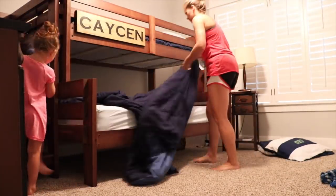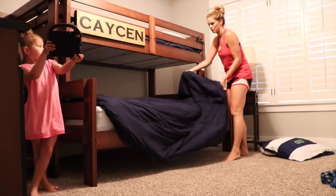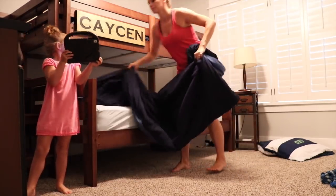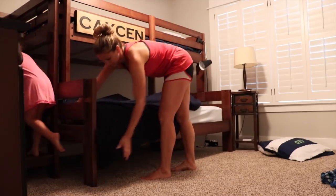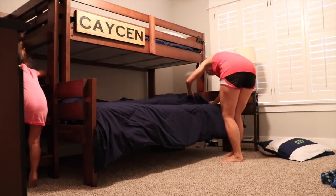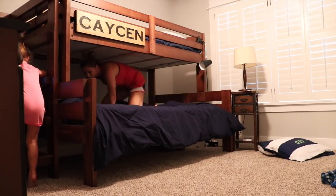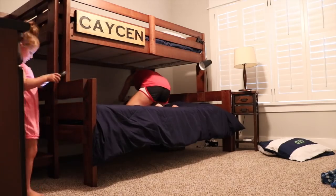And here comes sweet Gracie June, and yes, she has an iPad. This is kind of what I let her do so that I could get the cleaning done. I think Kaysen's downstairs playing on the computer, so I'm gonna be real with you guys. This is mom life. I had to get them out of the way so that I could get all this cleaning done in a short amount of time, and this is just how it works for me.